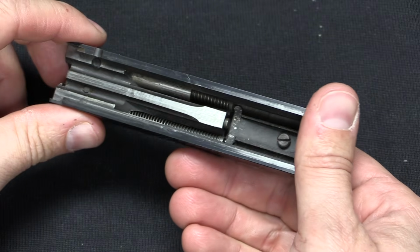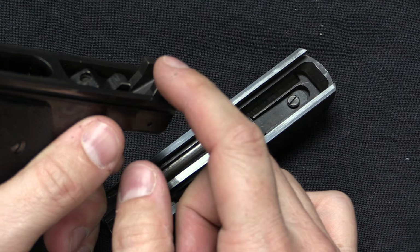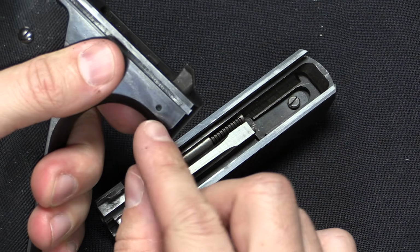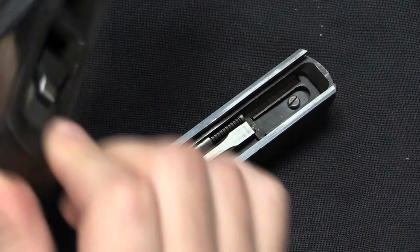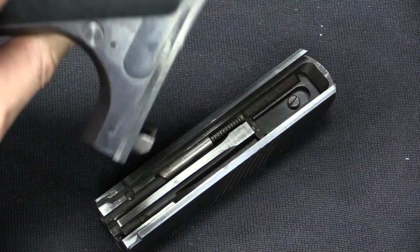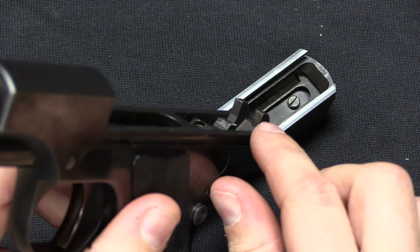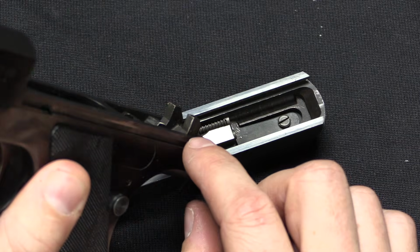Then you have to make sure that this slide stop is in the downward position, and it's just on a peg here. And it pivots in and out of the receiver. So that's why I need the pistol down, make sure that that thing is down on the inside, then the slide comes off. When the gun is actually in battery, these are standing up like this, and this is the surface that these recoil springs are actually sitting on.